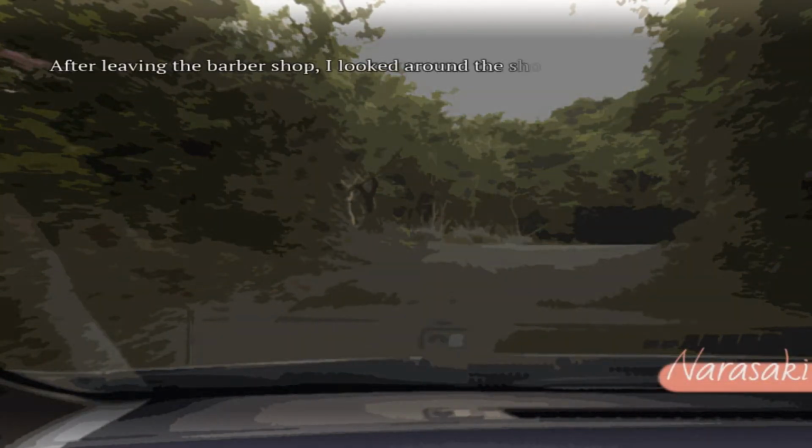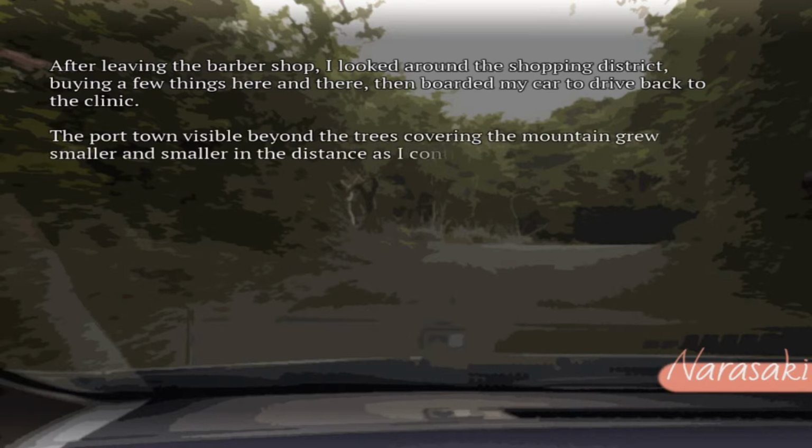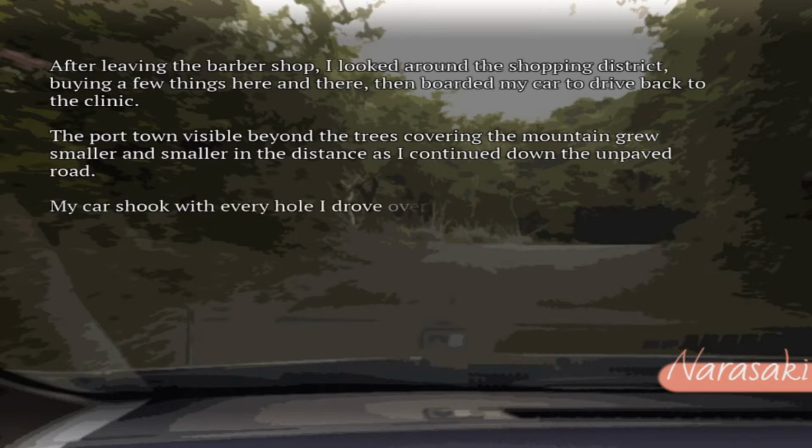After leaving the barber shop, I looked around the shopping district, buying a few things here and there, then boarded my car to drive back to the clinic. The port town, visible beyond the trees covering the mountain, grew smaller and smaller in the distance as I continued down the unpaved road. My car shook with every hole I drove over.